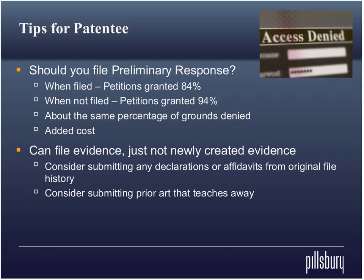Some common mistakes I've seen is some people don't think you can even file any evidence, and I've seen a lot of arguments against any evidence submitted, and that's not what the rules and the statutes say. You just can't file newly created evidence. In other words, you can't go out and find an expert and have them create an affidavit or a declaration and file that in your preliminary response.